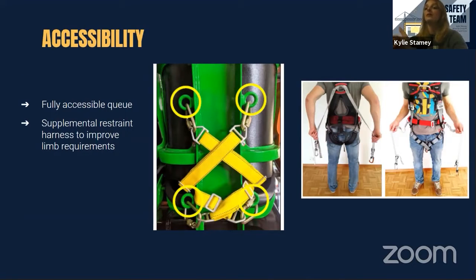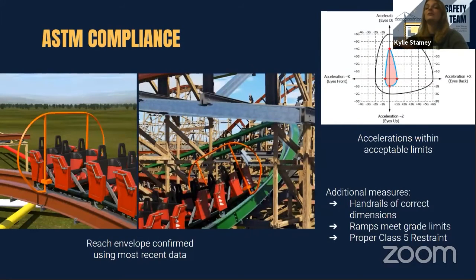So they really went above and beyond to push the current limb requirements for that ride. In addition, they also have a fully accessible queue from start to finish, so ADA guests get the same experience. They also looked into technical compliance with ASTM F2291.